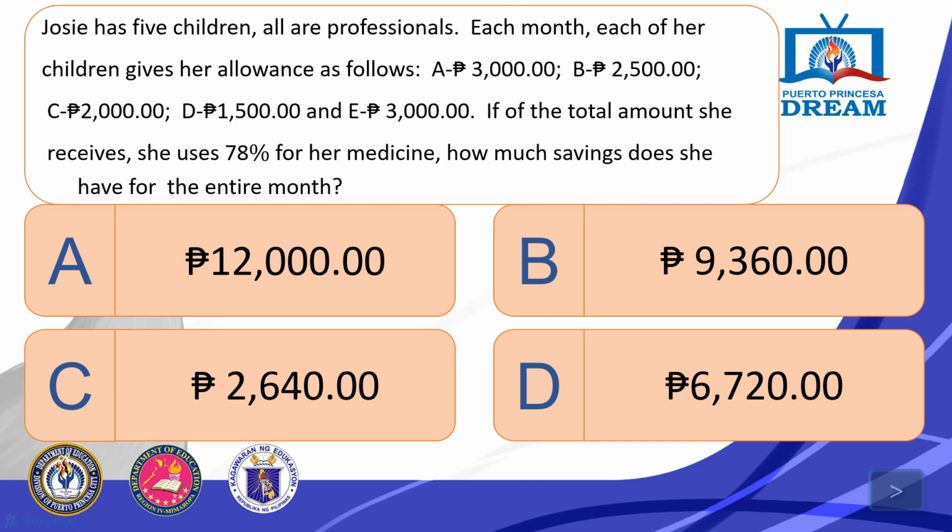Josie has 5 children. All are professionals. Each month, each of her children gives her an allowance as follows. Child A gives 3,000 pesos. Child B, 2,500 pesos. Child C, 2,000 pesos. Child D, 1,500 pesos. And Child E, 3,000 pesos.